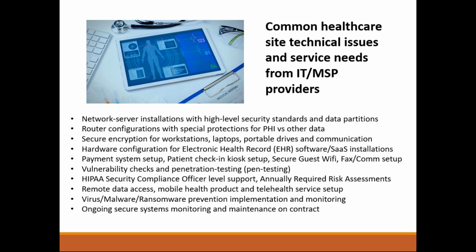Remote data access, mobile health product, and telehealth service setup. This is something that is especially unique to healthcare. Being able to access those electronic health records remotely and securely from, for instance, a physician or PA's home in the case of an emergency, where let's say a patient is in an emergency situation and they want to be able to access that patient data from their home or while they're traveling, etc. The security around that is hypercritical to healthcare providers.